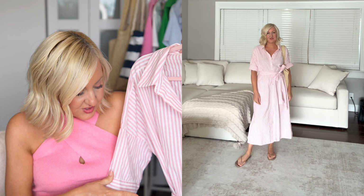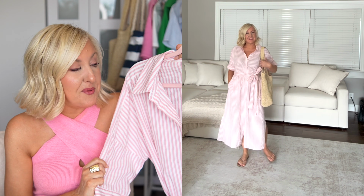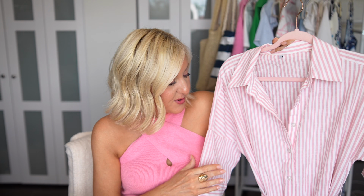This would be perfect for a cruise, for any of your vacations. You could do this with a cute little Mary Jane sneaker, that little white one I've shared, I think would be so cute. Or you can do it like I did here with a little flip-flop and a beach tote. I just think this is the perfect casual spring summer dress.